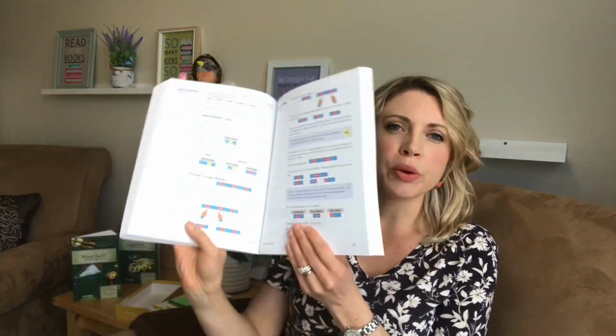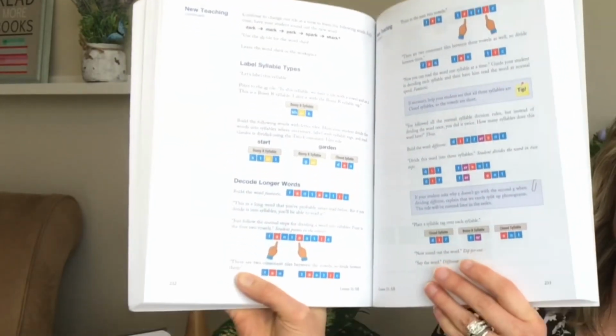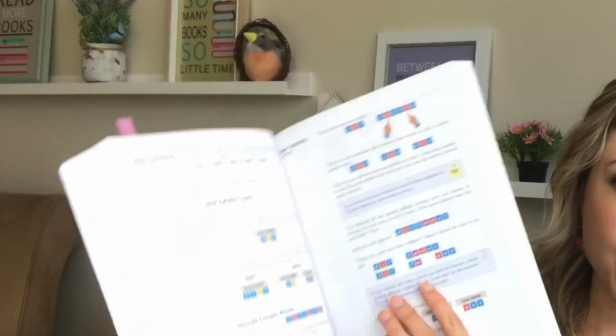So then, like I said, it walks you through that. You can label different syllables, practice things you've learned in the past, and that is the lesson portion. Remember, each lesson is not meant to be completed in one sitting. It is 15 to 20 minutes a day, or depending on what your child can handle. So how long you spend on a lesson completely depends on how quickly your child grasps the information.